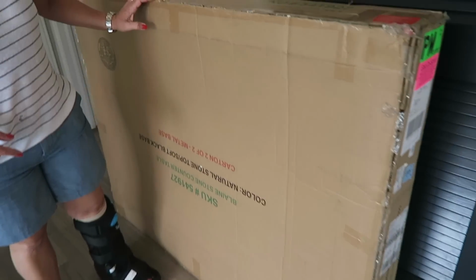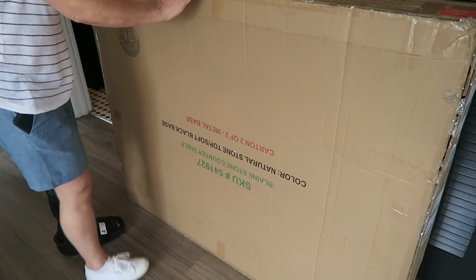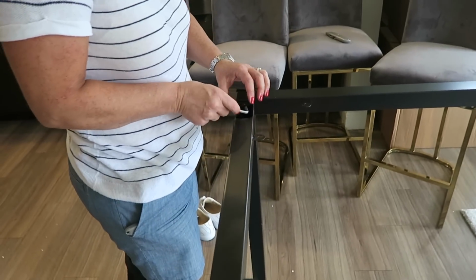Let's set up the rest of the kitchen table. You can set up the base. Yeah, the base of it. And then we'll just get a new marble. Shout out to my mom for helping me build everything. Not do it without you.